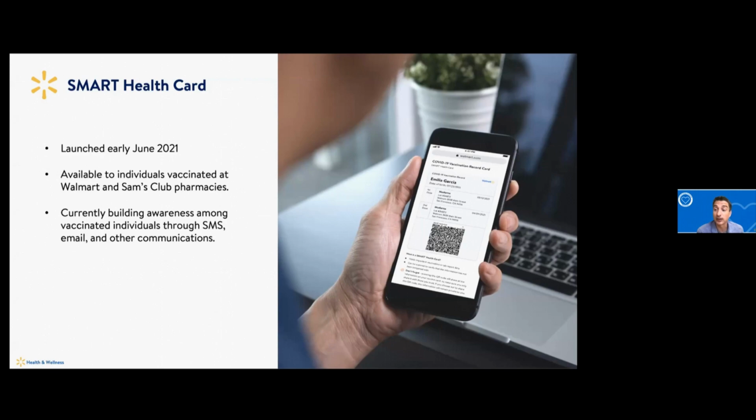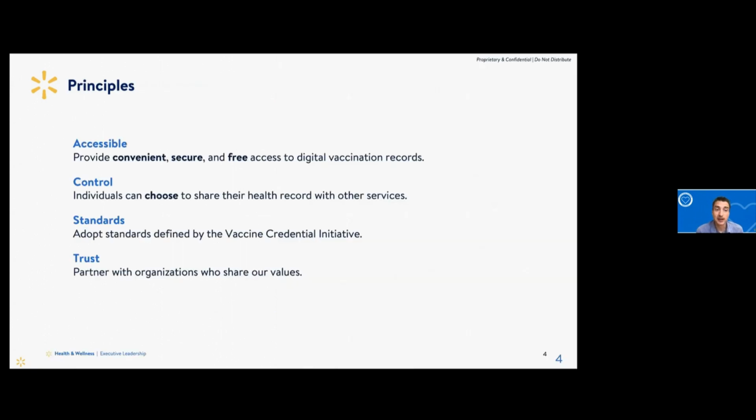We are currently in the process of building awareness of this new capability through a series of communications going out to the vaccinated customer base that we have. So there's increasing consumer awareness on our end. Next, before I turn this over to Ariana, I want to mention some of the principles that helped guide us in our development of this.